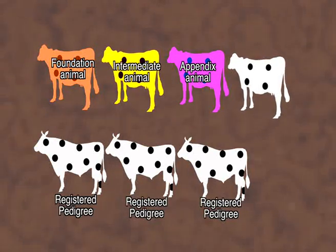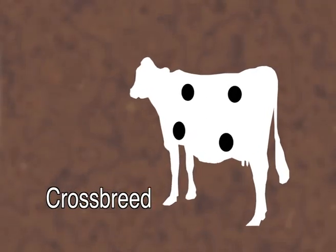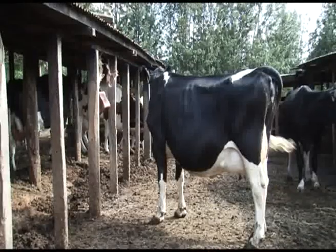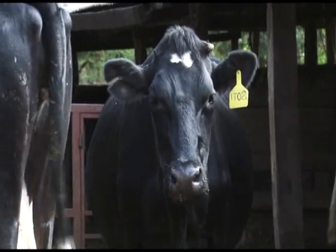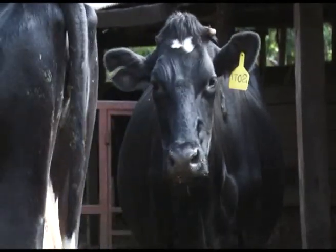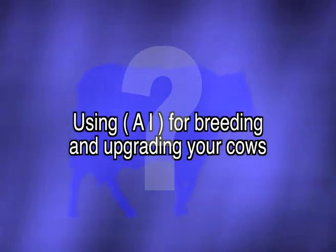To start a dairy herd, the first cows should have these characteristics. Be of obvious dairy stock, that is, crossbreeds. Preferably, they should already have calved and therefore demonstrating reproduction potential. Have a good udder and teats. They should have a quiet and handle-able temperament. Be as close as possible in shape and appearance to the cow you're looking for in the end. You can use artificial insemination for breeding and upgrading your cows.